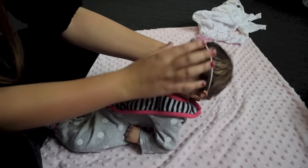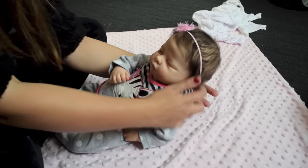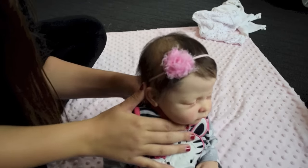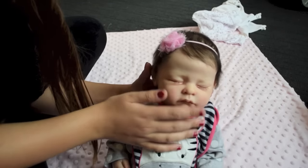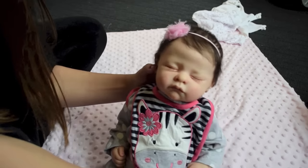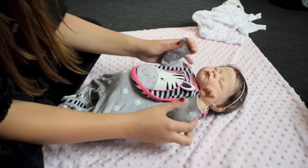Headband, it looks adorable. This is one of my favorite headbands. I got it when I got Kaylee. Isn't that just adorable? And then her beautiful, beautiful hair. She's so beautiful. Oh my gosh, she's like my favorite baby right now. I just adore her so much and I love her so much.